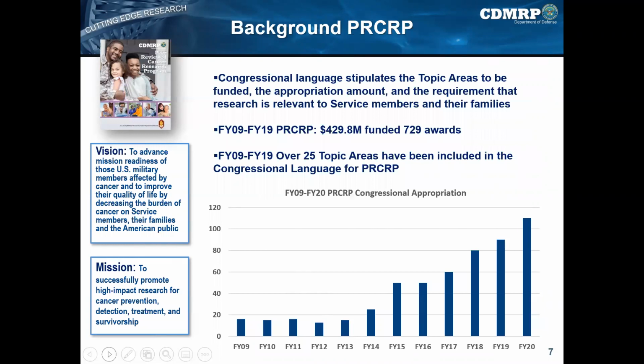From FY09 to FY19, we funded about $430 million and about 730 awards. Over 25 topic areas have been included in the congressional language from FY09 to FY19. I'm going to talk specifically about this FY20 year in a moment.